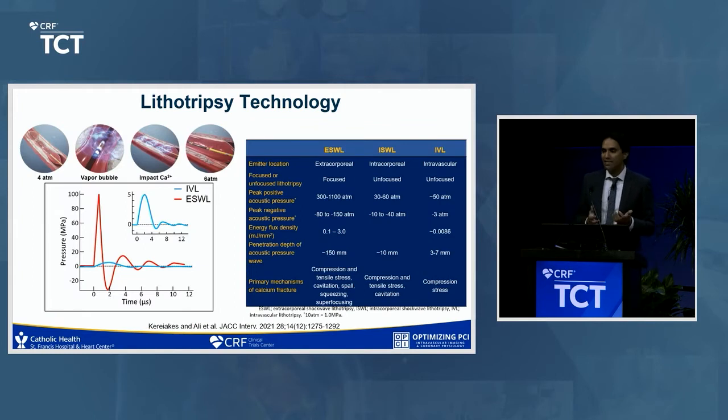So what about the technology? What's different about intravascular lithotripsy compared to extracorporeal or even intracorporeal shockwave lithotripsy? Well, the main difference between ESWL and IVL is focus. IVL is unfocused energy, and while it might be counterintuitive, you think, why would you want unfocused energy? You want more energy, don't you? Well, we don't, because we have to get safety before we get efficacy. And if we use very, very high levels of energy, like extracorporeal, which has up to 1,100 atmospheres of pressure, clearly this would pulverize the calcium and blow a hole in the artery. And so it actually took a lot of work to find the right amount of energy to balance safety against efficacy.